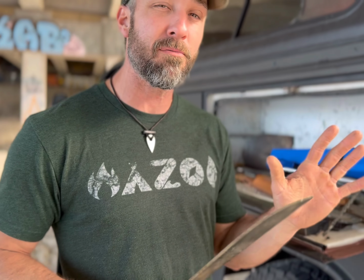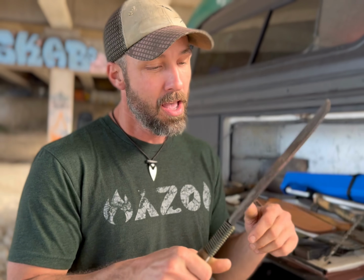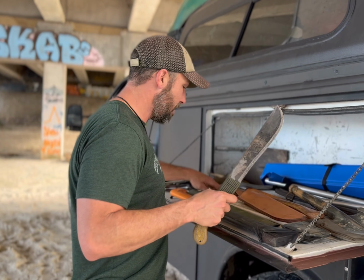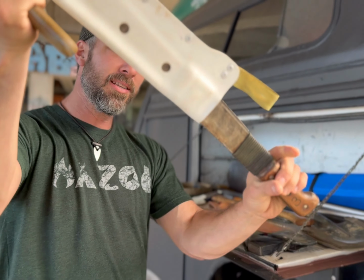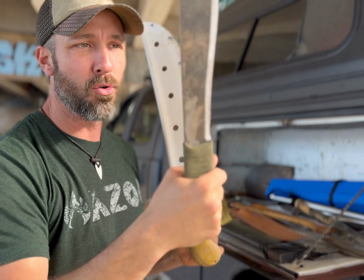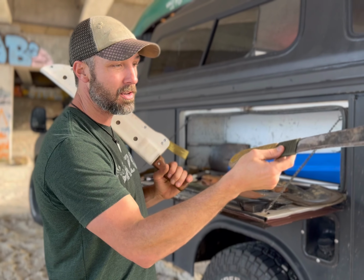It's a small enough machete to carry pretty conveniently. I mean, it's still a big friggin' blade, but it's way smaller than an 18-inch Tramontina like this one right here, right? But it is big enough to really get the job done, and I think that it really performs outside of its weight class. That is an awesome machete right there.